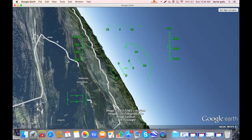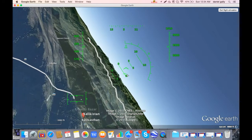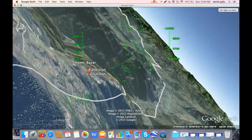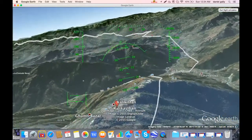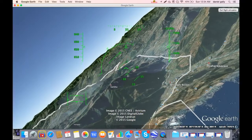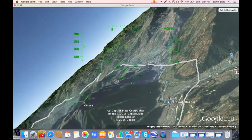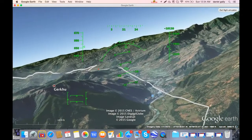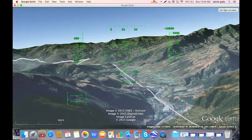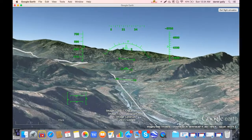Now look at how steep that is. Look at how steep that road is right there. Unbelievable. Here it starts to do these crazy switchbacks, and you think you're going to lose your lunch on the bus. So there's Trisuli, Betrawati Bazaar. Langtang is all behind us, and in this video we are going back to Kathmandu.